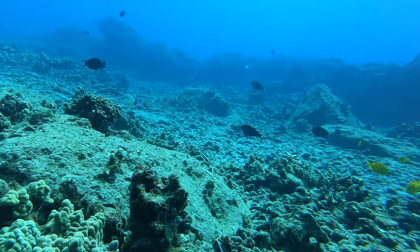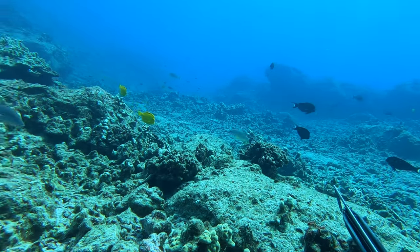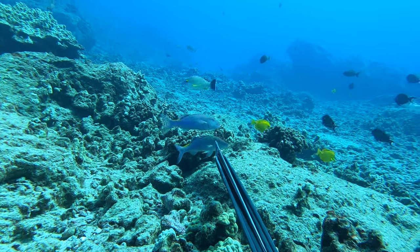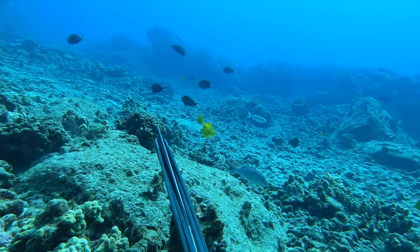On this next dive, I saw another nice toao down on the bottom, but then I saw these monocaulies come by, and I got completely sidetracked. I thought, okay, I'm gonna try to go for one of these monocaulies now.